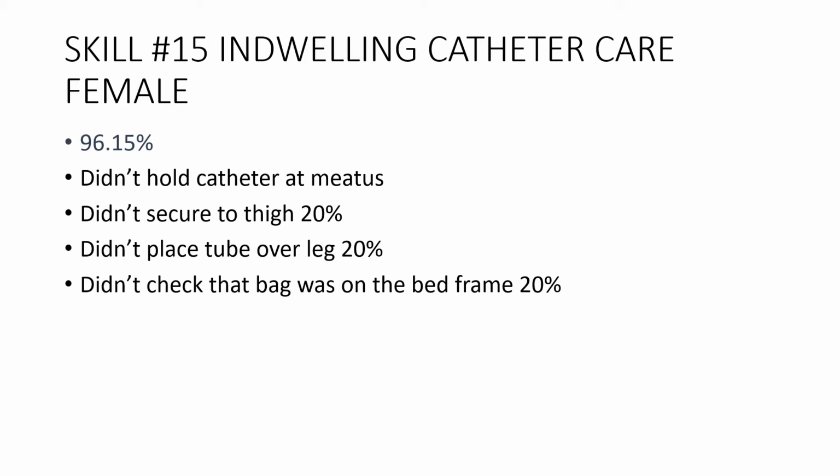And in the video, I didn't verbalize that the tubing was over the leg, but it was. But you need to make sure that the tubing's over the leg, and it's worth verbalizing that it's over the leg so they know that you recognize that. And then 20% of people aren't securing the bag on the bed frame. It needs to be on the bed frame, not on the side rail.